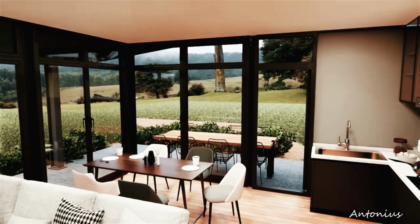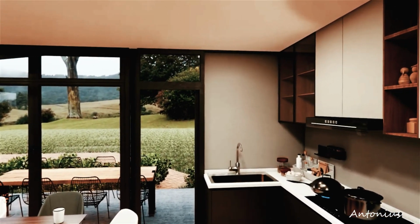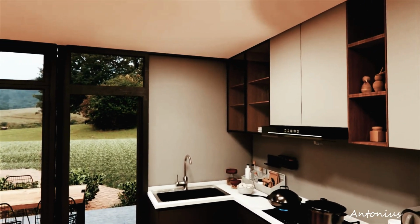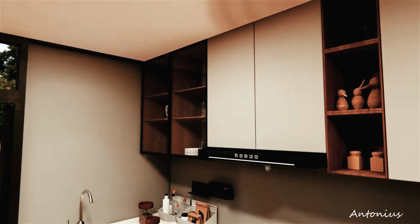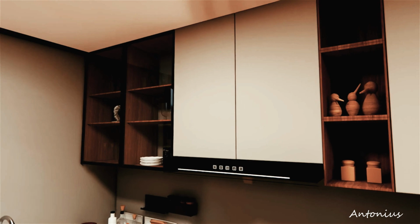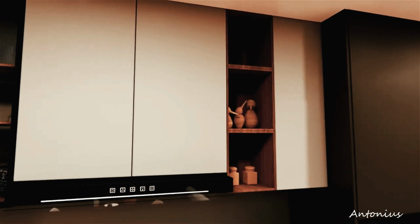The kitchen is a chef's dream, boasting modern appliances, sleek countertops, and plenty of storage space for all your cooking essentials. With its functional layout and elegant design, this well-appointed kitchen makes meal preparation a pleasure, whether you're cooking for yourself or hosting dinner parties.